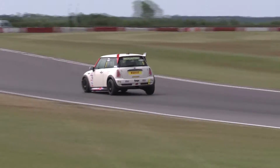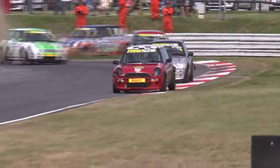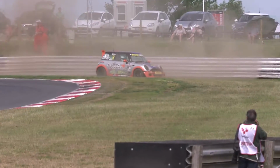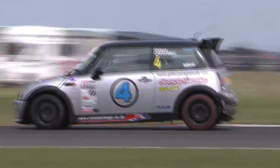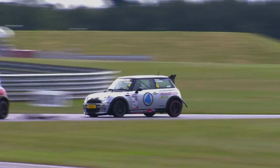Here is the class leader, Shane Stoney, and like Luke Caudle, looking to do the double at Snetterton. As in the background, Simon Walton has a little bit of a moment. He appears to have lost a gear and goes back on his way. It's Cresswell chasing Gollin through Quorum Curve. The pair of them would appear to have dropped a little bit.